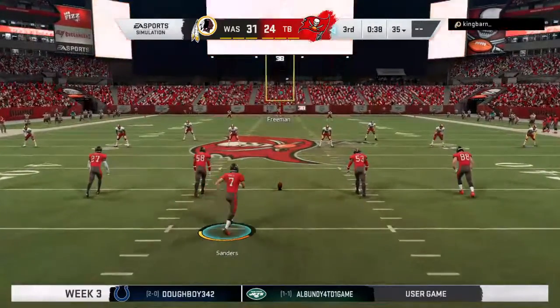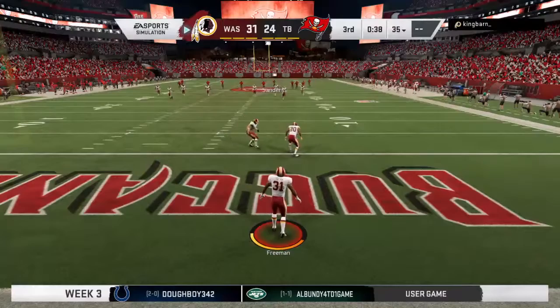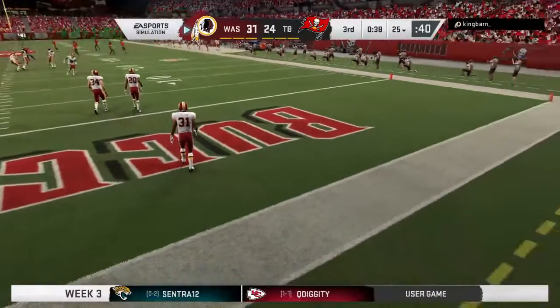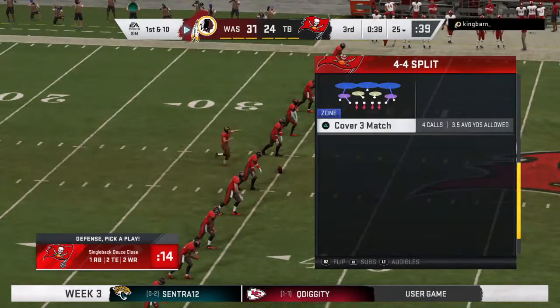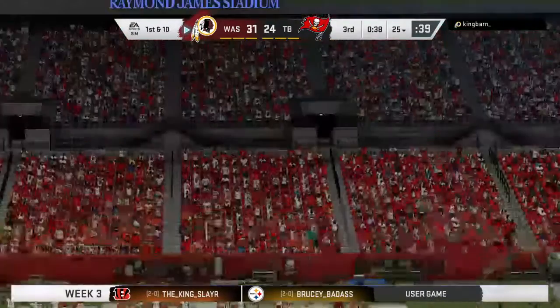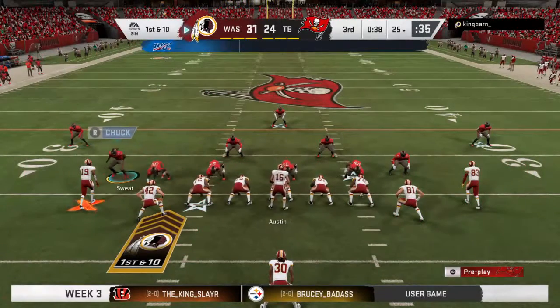Now after the touchdown, ready to kick it away is Sanders. And this will not be returnable. It's out of the back of the end zone for a touchback. Out there ready for this next drive, the Redskins offense.